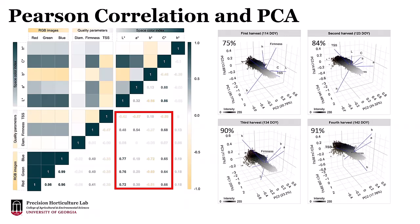The more ripe the fruits were, the bluer they were, and the sweeter they were as well. That happened on all four harvesting times we had. But what we also found here is that in the first harvesting, the three principal components were only explaining 75% of the data.